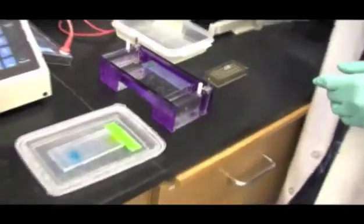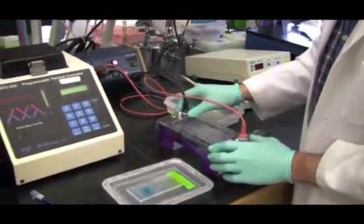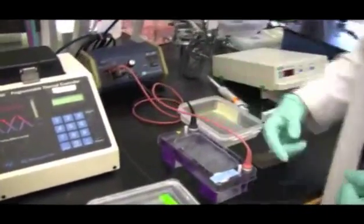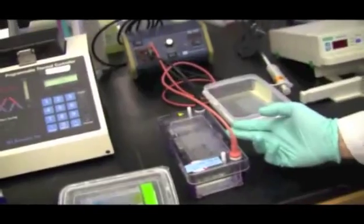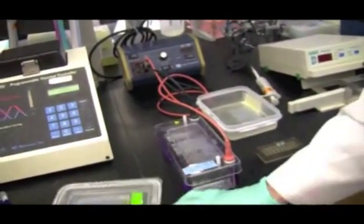Cool. Alrighty. So now I'm going to put this on. I'm going to turn the machine on. And now it's running a current again through our gel. So it's going to separate out the pieces of DNA based on size. And because DNA is again negatively charged, it's going to go towards this positive end and it's going to separate out as it goes. But this takes a few hours, so luckily I have a piece right here.